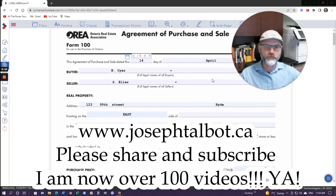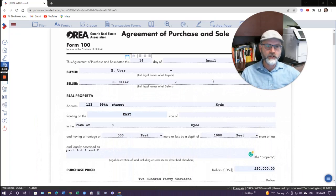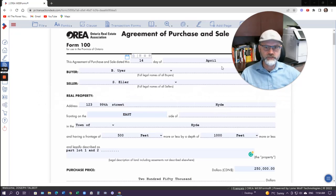So I'm going to go over the agreement of purchase and sale, but just part of it. I'm going to go over the first two pages. There's a lot more that's involved, but I think we should digest this in smaller chunks. On the very first page, whether you're using a realtor or doing a private sale, you always have the first page, which has the price and a few terms and closing and stuff like that. So we're going to quickly go over this.